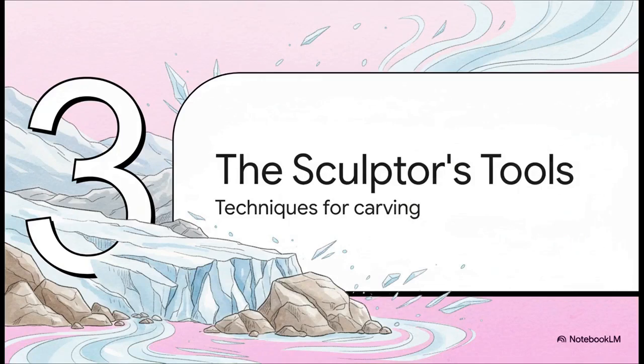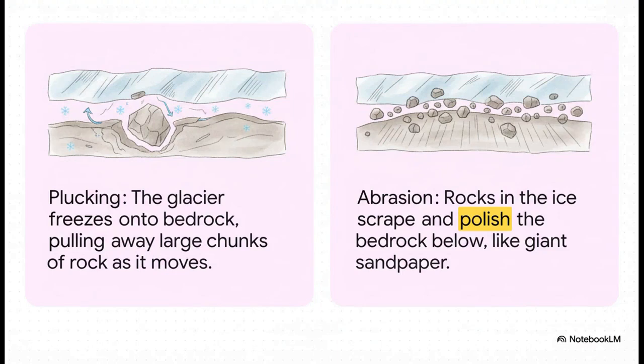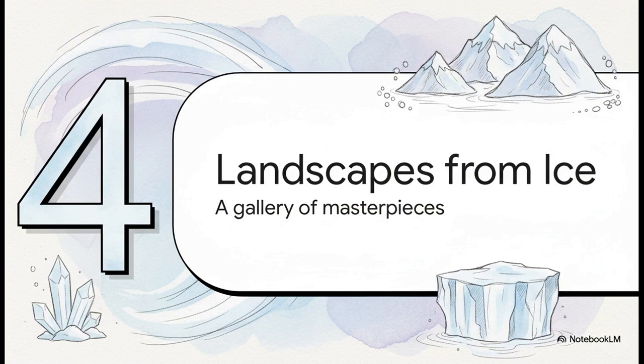All right, so every artist needs their tools, right? Well, a glacier's tools are, let's just say, brutally effective. It basically has two main ways it carves up the planet. On the one hand, you've got this thing called plucking. So imagine water from the glacier melts a bit, seeps into cracks in the rock below, and then refreezes. It's like super gluing the rock to the bottom of the ice. So when the glacier moves, it just rips or plucks these huge chunks of rock right out of the ground. Brutal. Then you've got abrasion. All those rocks that just got plucked, they get stuck in the bottom of the glacier. Now the glacier is basically like a giant piece of sandpaper with these giant rocks as the grit, and it just grinds and scrapes and polishes everything it moves over. So with its two tools, plucking and abrasion, this sculptor gets to work, and the results are just breathtaking.